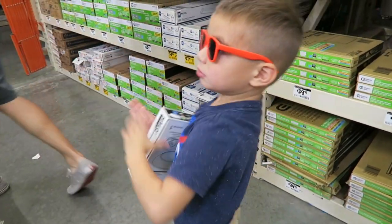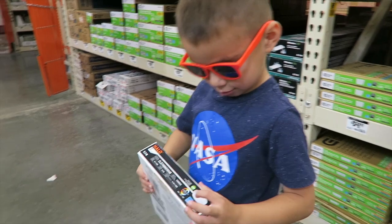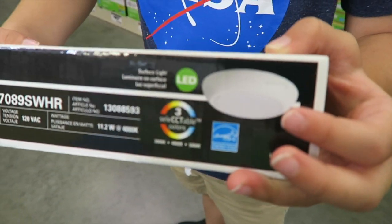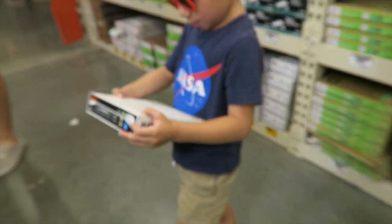All right, we got a light. Show it to us, Asa. Come on. What does it look like? Oh yeah, you found it. Yippee, you're gonna have a light in your closet.